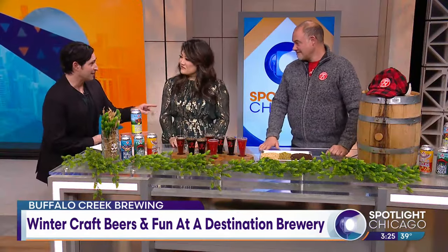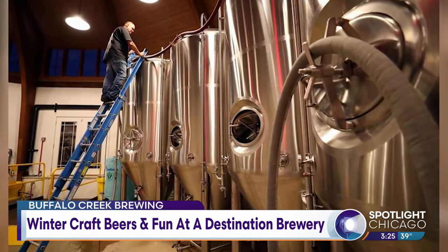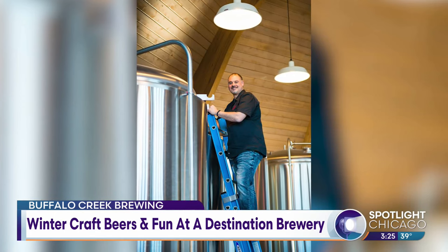And for all the home brewers out there, any quick tips before we get into this? Quick tips, sanitation. Keep everything clean, sanitize everything. The other is fermentation. If you want to keep things consistent, you got to make sure you're fermenting at the right temperature for the right duration. That will get you consistent beer every time.